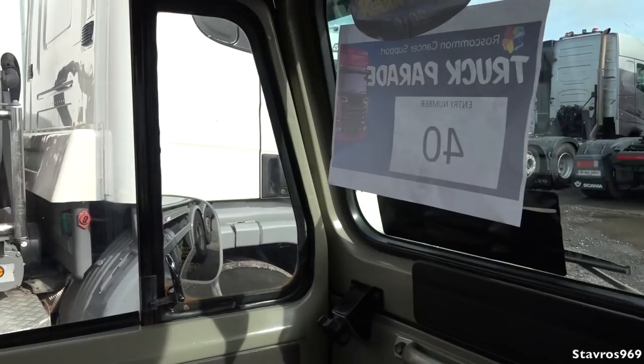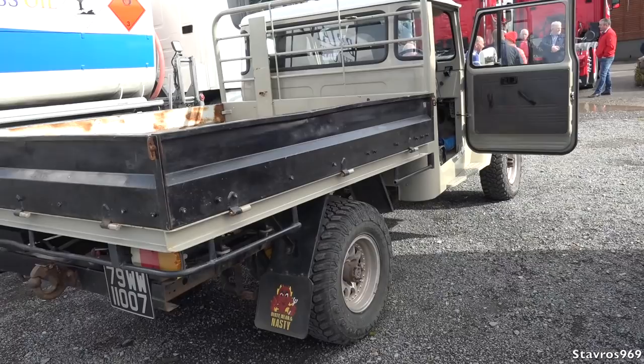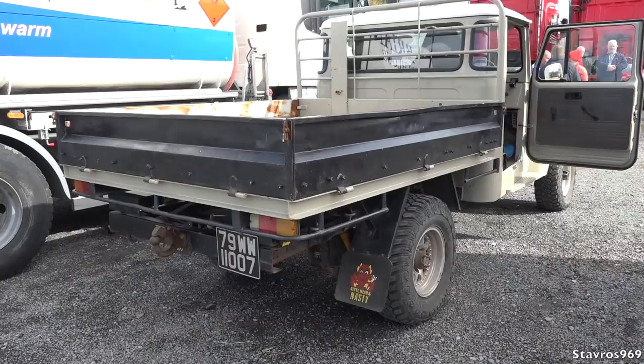So how long have you got this now? A year. A year now, yeah? Brought in from Australia, yeah. So there must be very little rust on it, I'd say. Let's have a look underneath here.